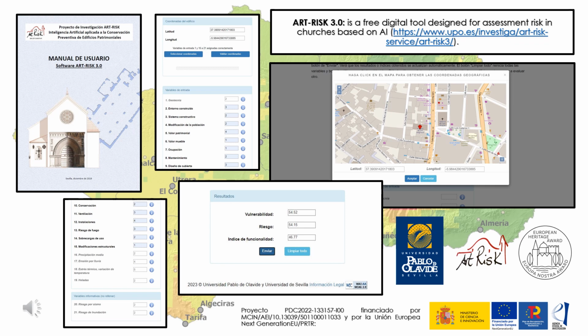ARIS-3 is a free digital tool based on artificial intelligence and GIS that was designed for assessment risk in churches in Spain. Meanwhile, ARIS-3 cooperation could be employed in other countries.